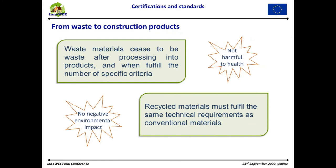A waste material ceases to be waste after processing into products, when it fulfills a number of specific criteria. And it has to be noted that recycled materials must fulfill the same technical requirements as conventional materials. So the important things are properties. In addition, of course, there are also other aspects, among them that those products made from recycled materials possess no negative environmental impact and no negative health impact.